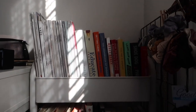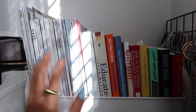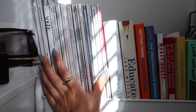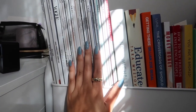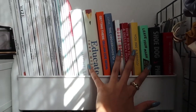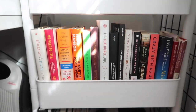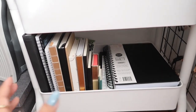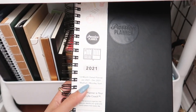This right here is my library. This is a bar cart from Target. So starting off with the top section right here, magazine subscriptions were like $8 at the beginning of the year, so I just bought some because I'll cut out a lot of things and create mood boards with it. And then a bunch of self-help books and memoirs and stuff right here, self-help books and fiction books. And then in this last section right here, I have all of my notebooks, and then I have my planner right here for next year from Passion Planner.